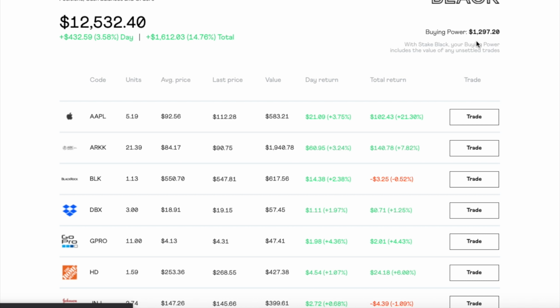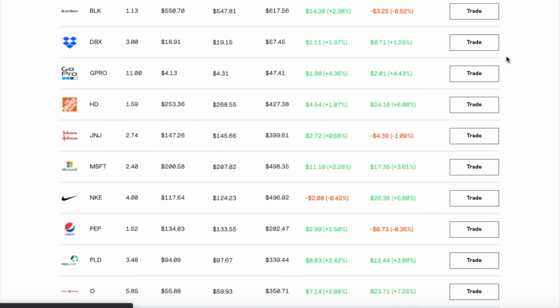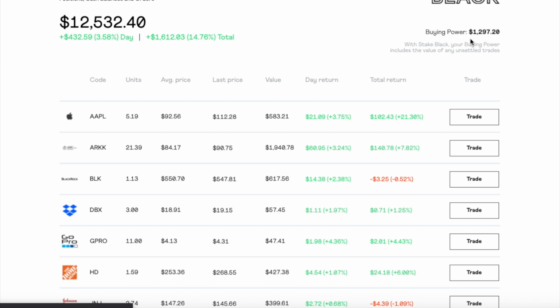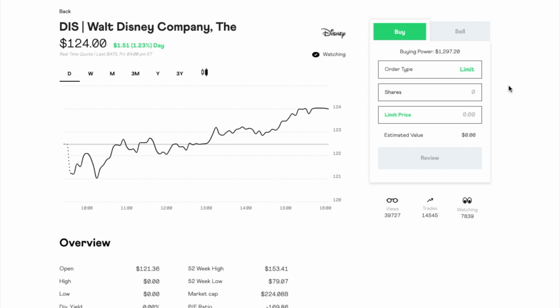So I'm currently sitting on $1,300 worth of cash, and because Tesla is more than 10% of my portfolio currently, I don't plan to add more into that unless the share price becomes so attractive. Then I'm going to shuffle my portfolio a little bit just so that I can buy a little bit more Tesla. But more importantly, more than half of the cash will be added to a new position that I am buying, and that stock is Disney.